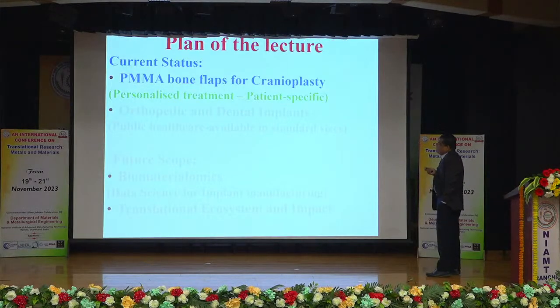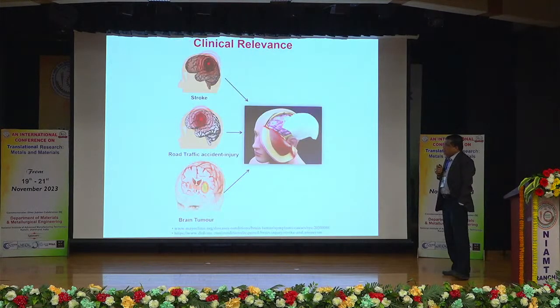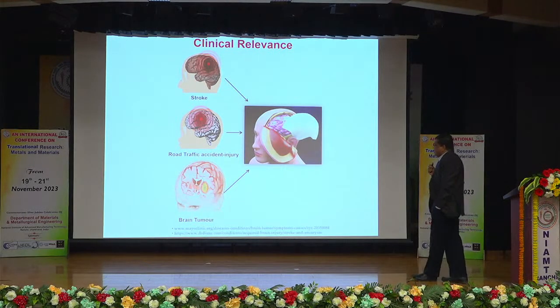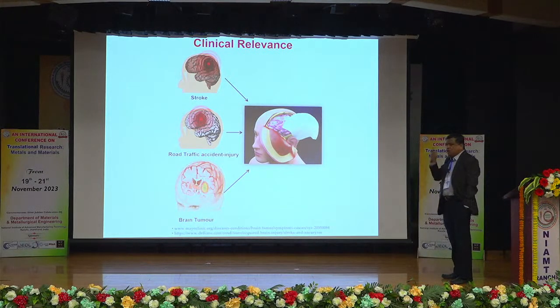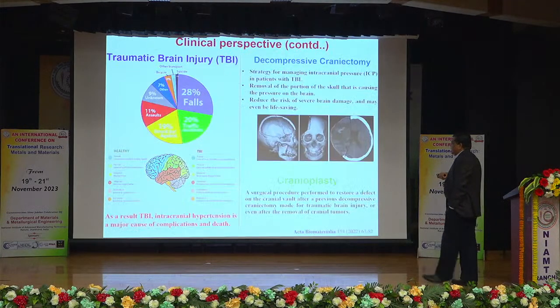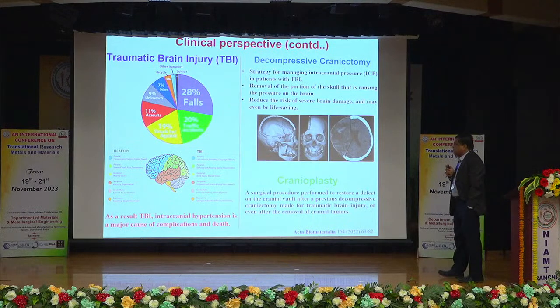So just to give you a first example, in polymethyl methacrylate bone flaps or cranioplasty surgery, a patient may have undergone a stroke, a road traffic accident, which is fairly common on Indian roads, or a brain tumor. Part of the brain or part of the cranial area is being depressed, and that compromises the neurological functionality of a patient. Now, to restore the neurological functionality, the patient has to go for decompressive craniectomy.